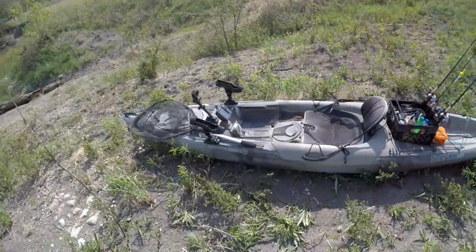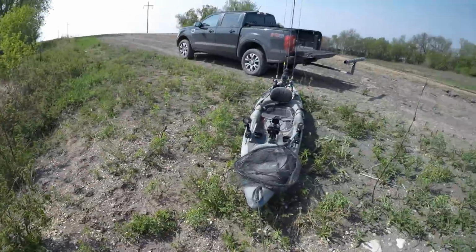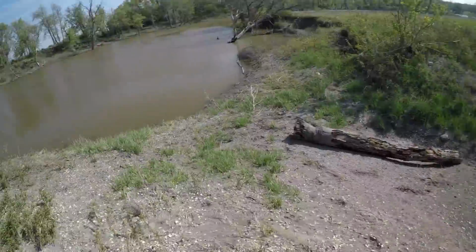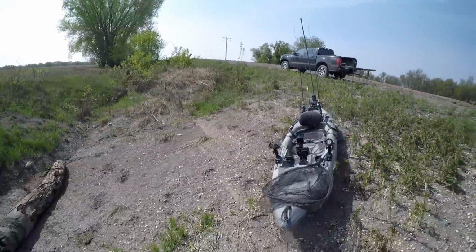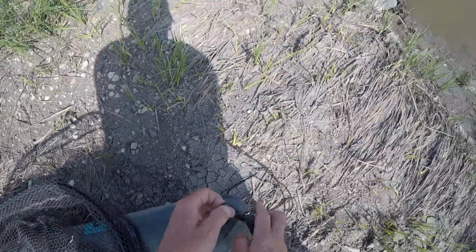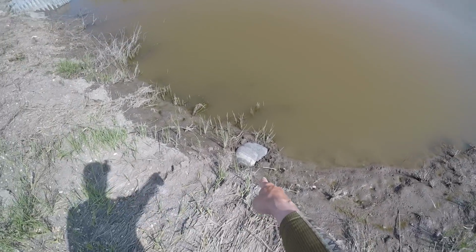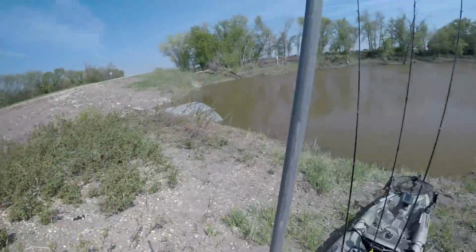Got the kayak all loaded up and ready to go. Let's hit the water. It's a little bit muddy right along the edge, so I did find a couple of big rocks to chuck into that mud, so I've got something to step on where I'm not going to lose my shoe.